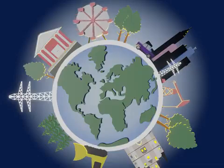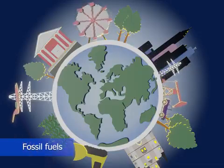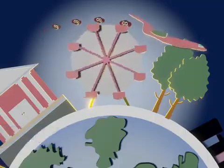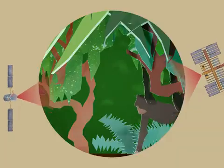We currently power our daily lives mainly by burning fossil fuels like coal, gas, and oil. Burning these fuels adds greenhouse gases like carbon dioxide to the air, warming the planet. That's where trees come in. Forests reduce the amount of carbon dioxide in the air.